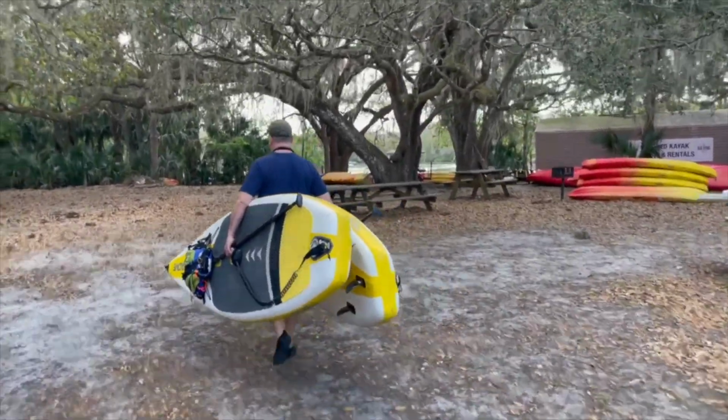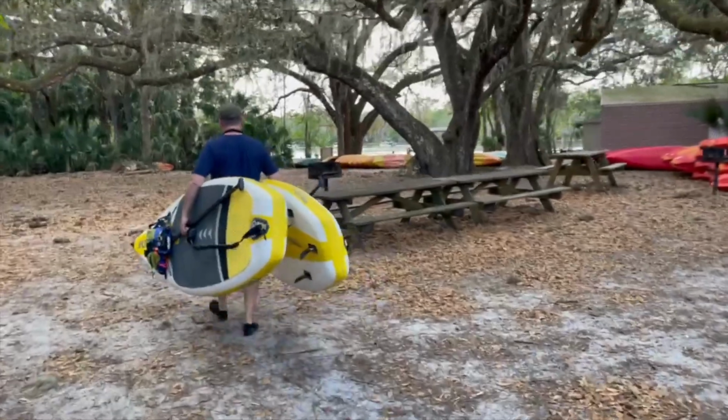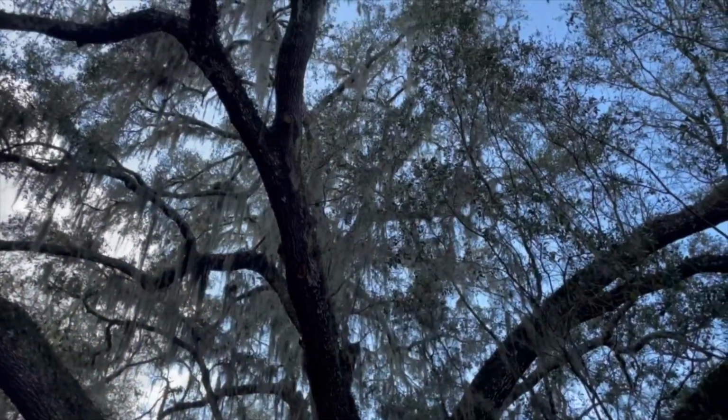It's a little bit of a trek. My man thinks he can carry both. He claims it's easier. This amazing tree.